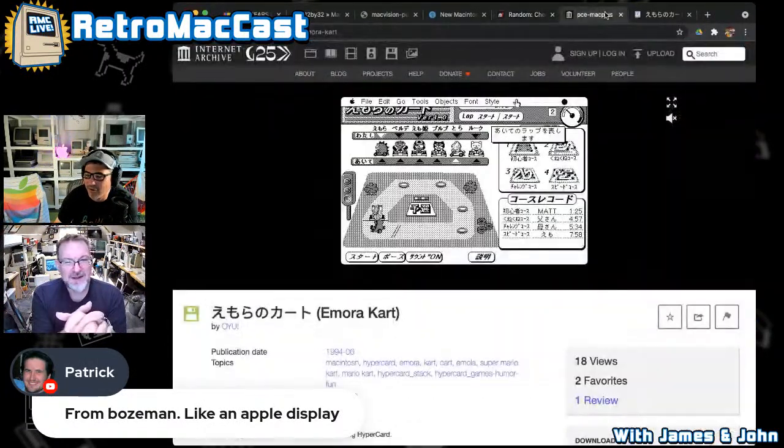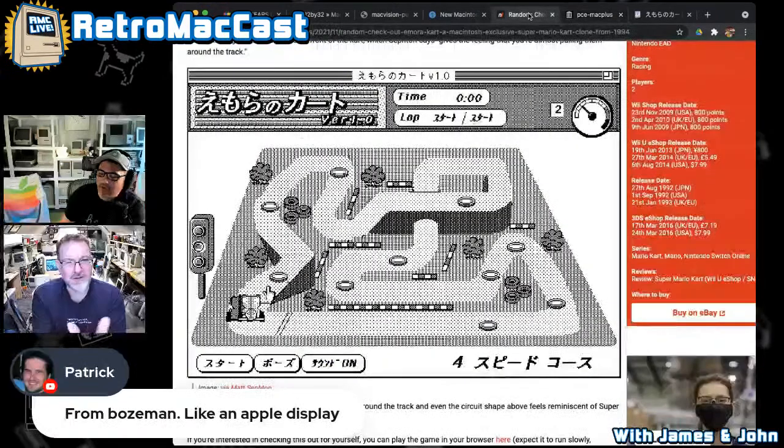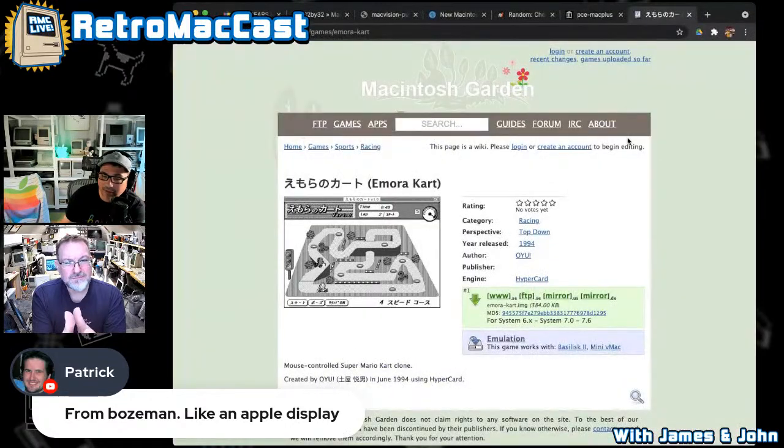Yeah, and so you can actually run it. There it is running. Wow. In emulation on a browser in the Internet Archive. Well, I'm going to have to get that on my Mac Plus to try it. Sure. Here's the article in Nintendo Life, and in the article there are links to the virtualized version in the Internet Archive, and it's on Macintosh Garden.